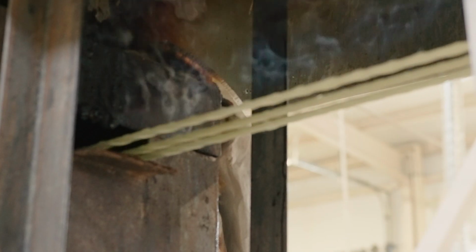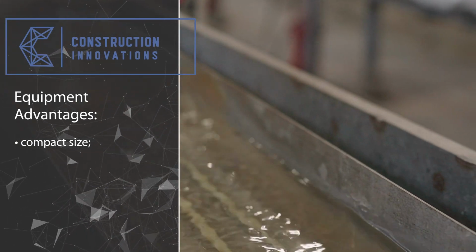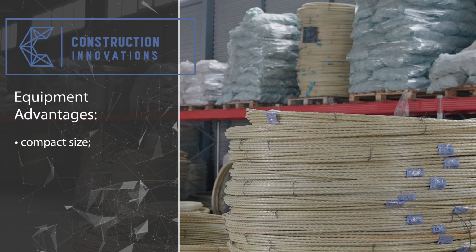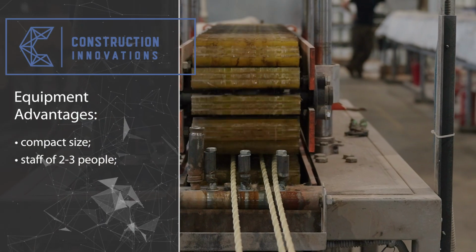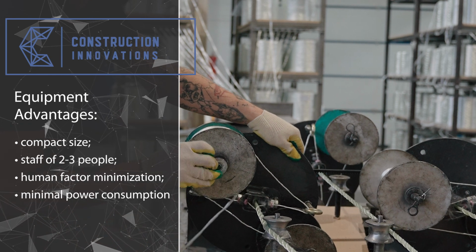Technical advantages. Compact footprint. The fiberglass rebar equipment fits in spaces as small as 60 square meters, 650 square feet. Lean staffing. Only 2 to 3 operators are required. No highly paid engineers needed.